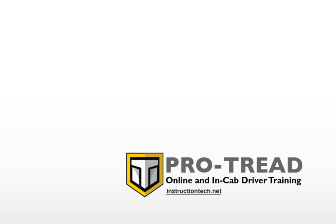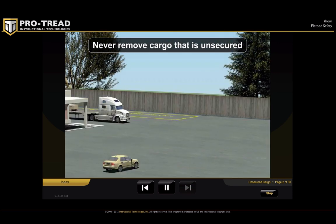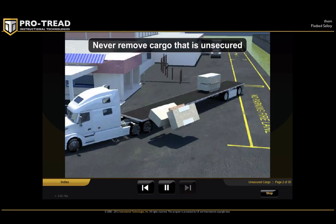move cargo that is unsecured? Well, that sounds obvious. Everyone can run into tight loading or unloading areas that can bottleneck operations. Customers or delivery sites may ask you to move your vehicle out of the loading area before you button up. While this may seem reasonable, it's also unsafe.